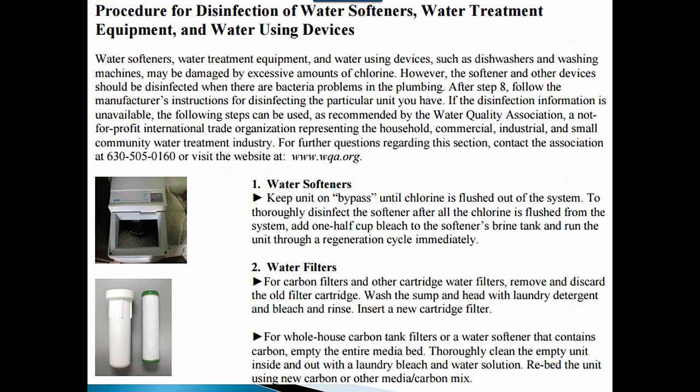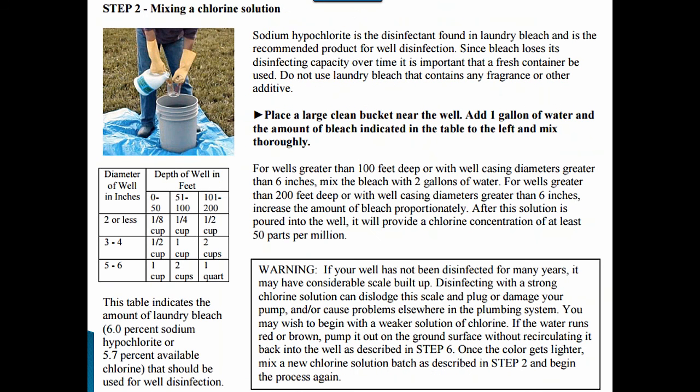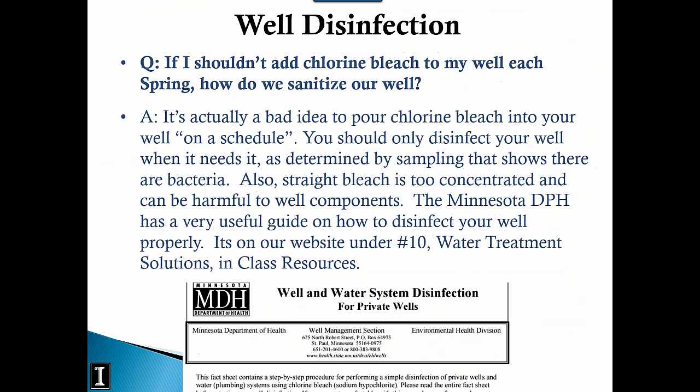Can they, when I do this, what's the chlorine going to do to them? Well, it walks you through what to do. The WQA is the Water Quality Association, and for a softener, it's saying you should probably bypass it, or put it on bypass if it has that feature, so that it's not interfering with that equipment. So it's a really good guide.